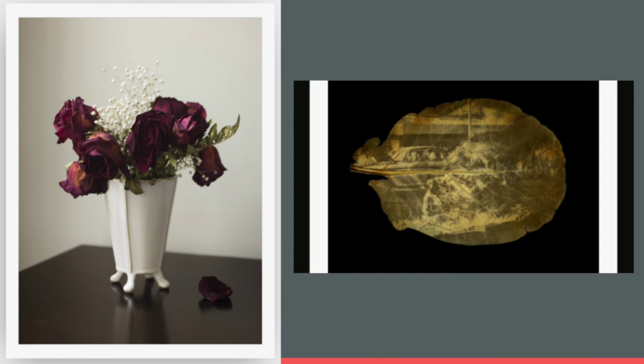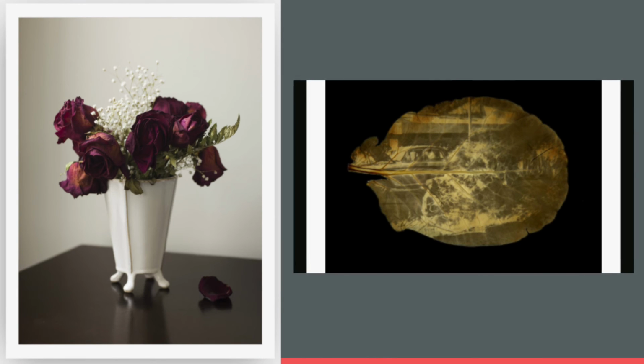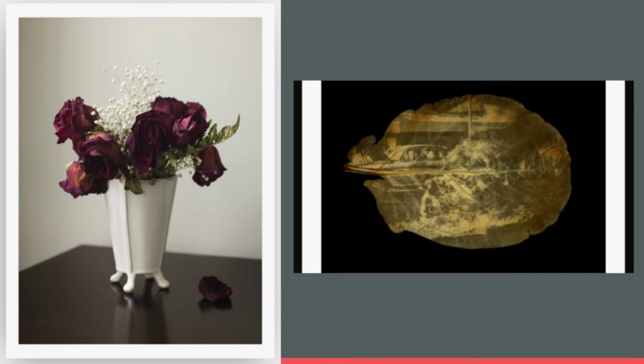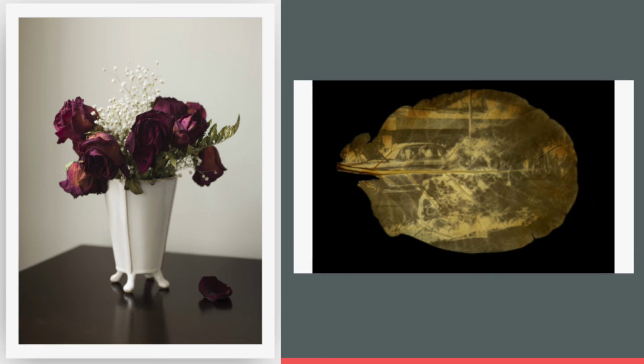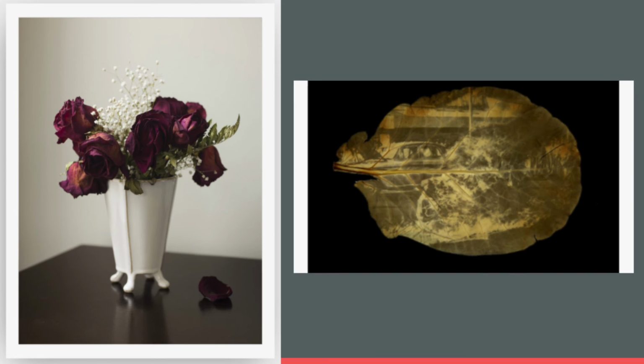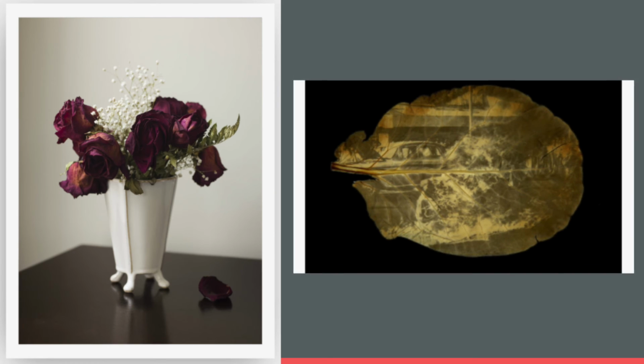How do you think these flowers are similar to Ben Don's leaf piece? Try to think back about the circle of life. Similar to Ben Don's piece, these flowers are going brown and starting to wilt like they are dying.